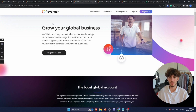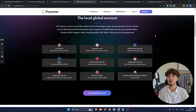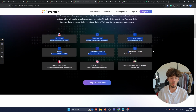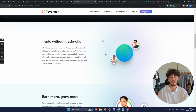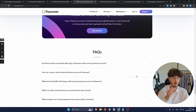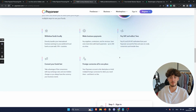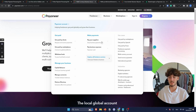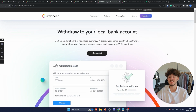Now, one of the biggest selling points of Payoneer is their multi-currency account system. So basically, with their Payoneer account, you will just have the one account with all of the different currencies that you want to have. As you can see, they will basically support all sorts of currencies that you can basically think of. Now, you can trade without trade-offs, and basically this is super useful if you are a freelancer, for example, or also if you are a business, and if you're going to receive a lot of money in different currencies, you can then just use that money to either just pay, or you can also use that money to directly withdraw your funds. So now you can just instantly withdraw all of your earnings directly to your bank account in over 190 countries, which I think is not that bad at all.